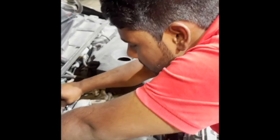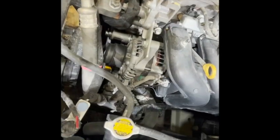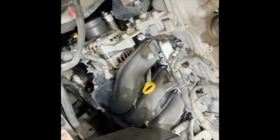Alhamdulillah, he changed it well, and now he is going to tighten the final bolts with a 10 mm key. As he finished, he mentions to start the car.